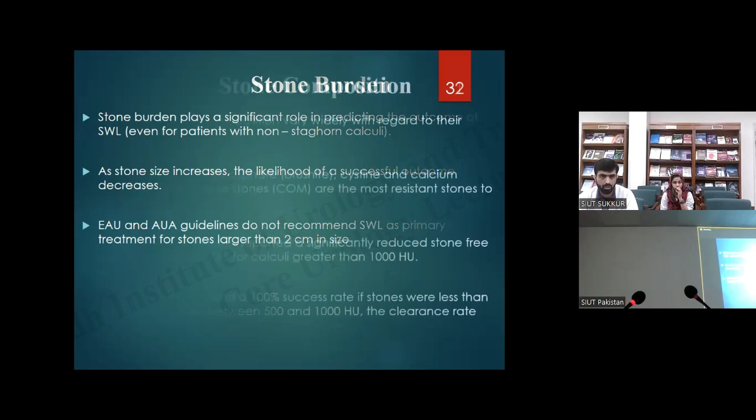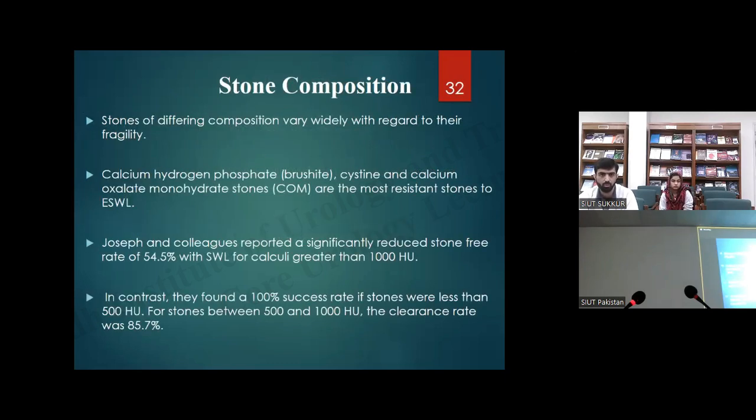Then there is stone composition. Stones vary widely in composition with regard to their fragility. Calcium hydrogen phosphate, cystine, and calcium oxalate monohydrate stones are the most resistant stones for ESWL. Joseph and colleagues reported significantly reduced stone-free rates of 54.5% with shock wave lithotripsy for calculi greater than 1,000 Hounsfield units. In contrast, they found a 100% success rate if stones were less than 500 Hounsfield units. For stones between 500 and 1,000, the clearance rate was 85.7%.